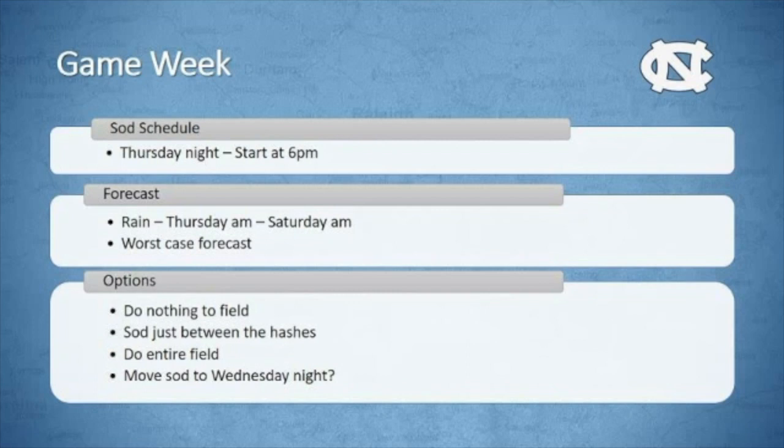What Chad did was actually drive up that day. It was Chad, myself, my boss, and Sammy, and we were walking around, and my boss was about to lose his mind. He was worried, and he was trying to make the call. He was like, I think we just need to sod the middle and be done with it. And Chad and I were both telling him, no, we need to do the whole field.